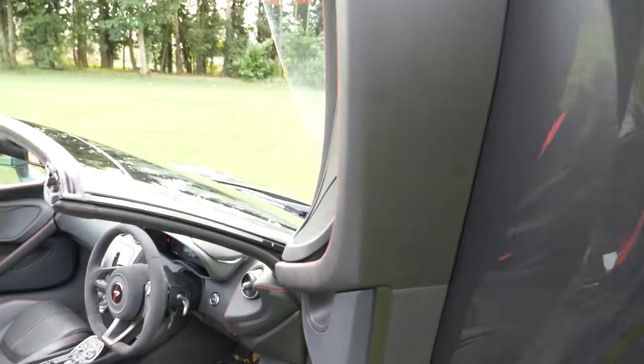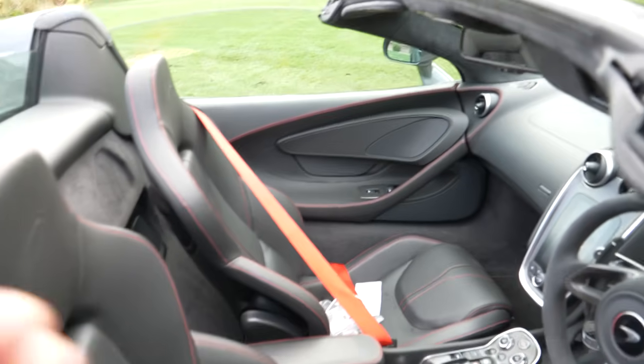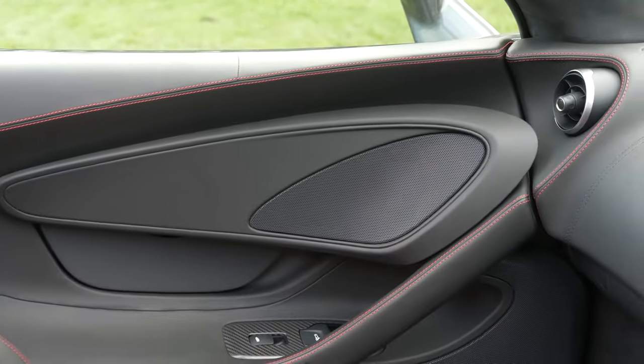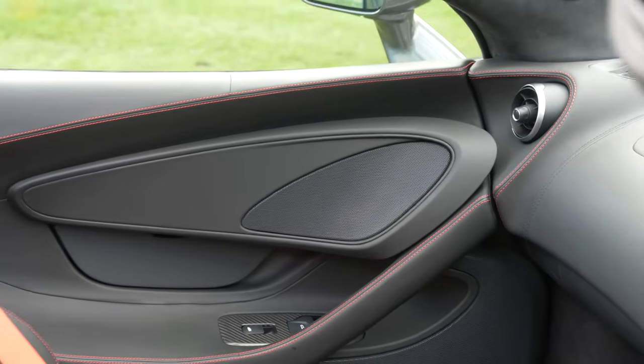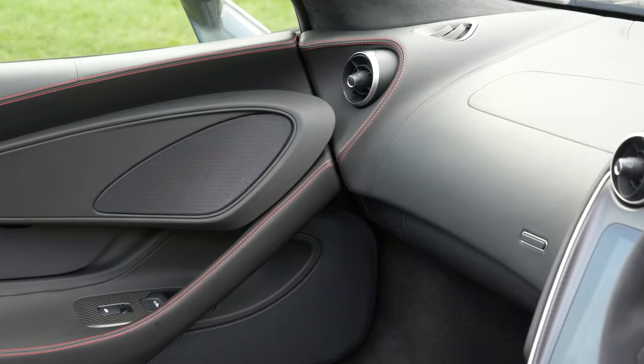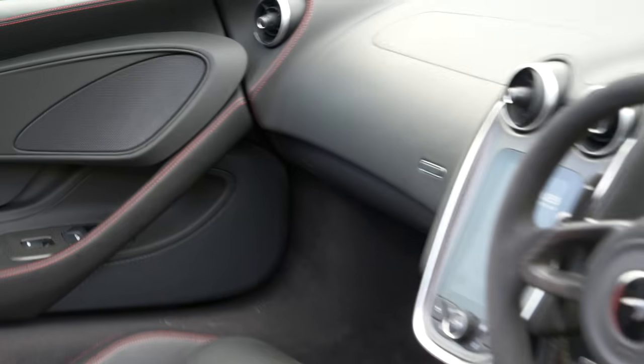Specification of this car is a bit odd. It's got some nice things and it's also missing some things. One of the biggest omissions is the sound system. This has a base 4-speaker stereo, which is absolutely garbage and has absolutely no place in the McLaren whatsoever. I don't care if you care about sound or not, in a car of this price, bearing in mind this is RRP, about 190 grand on the road, and it's just not good enough.